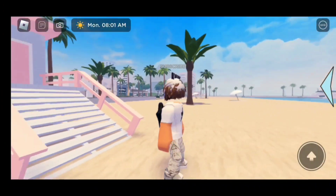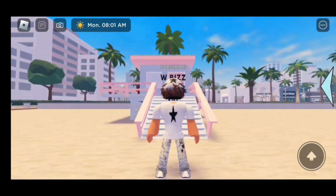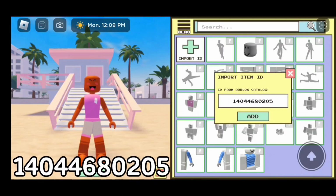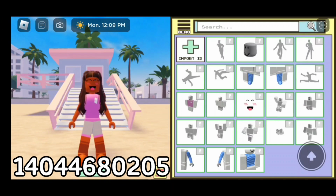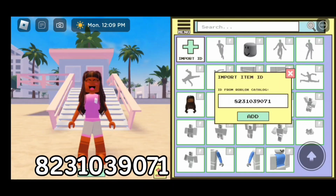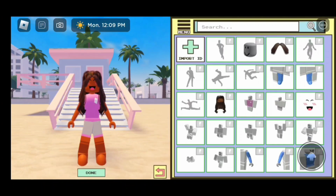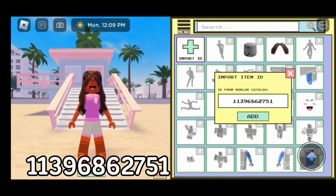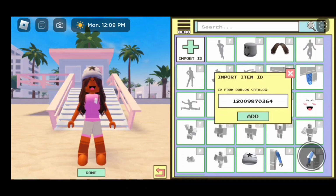I love this outfit. Now let's move on to the next outfit. For the hair, the code is 140-446-80205. For the bangs, the code is 823-103-9071. For the star hat, the code is 113-968-62751.